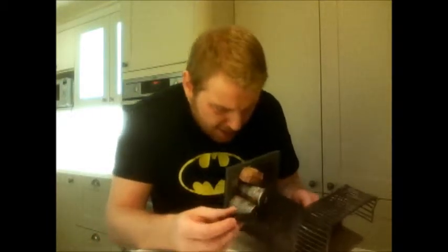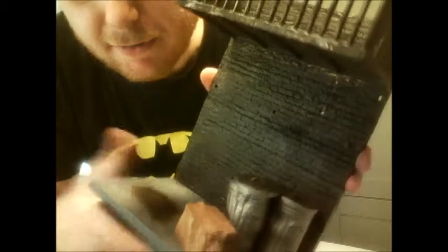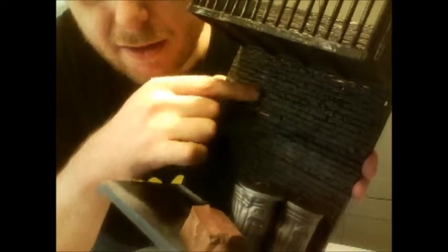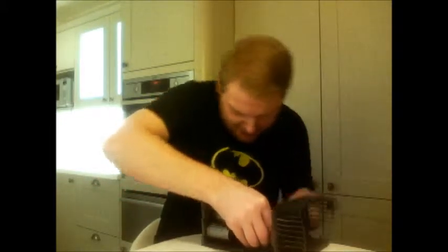So, right, what do we do here then? Okay, we've now got these support struts. Trying to see which way they go. Oh, okay, got that. Underneath here, oh, there we go. You've got 2 sets of holes there, and you line up these pins to be the support struts underneath. So peg those into place.